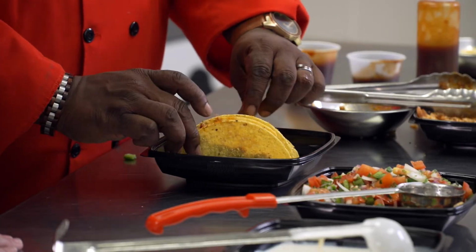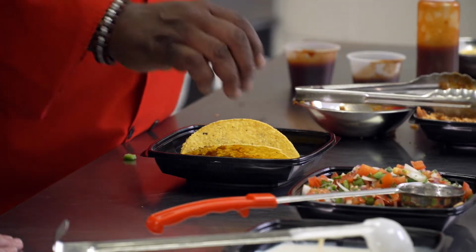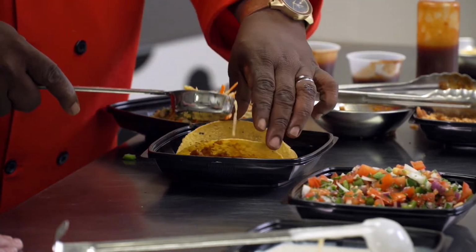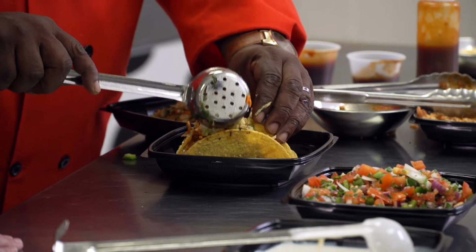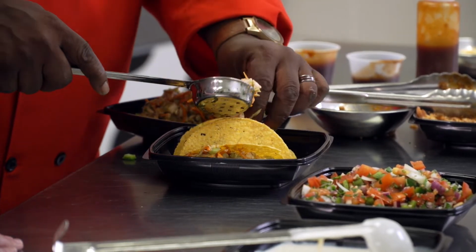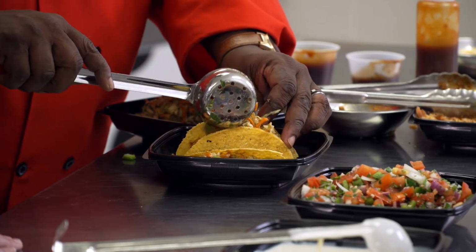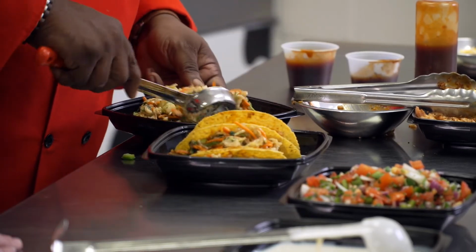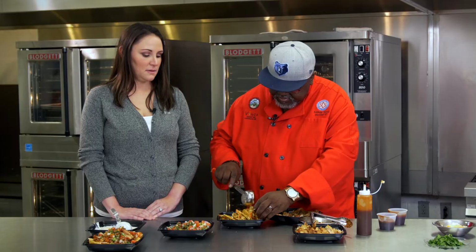So, okay, now that I got my chicken in, then I want to come back with the coleslaw. Again, this is an Asian coleslaw, not your regular mayonnaise-based coleslaw. It smells great. Oh, yes, it tastes good, too. I love sesame. I love those flavors. Okay, and then we come back with one more. It's very colorful. I like how it all blends together.